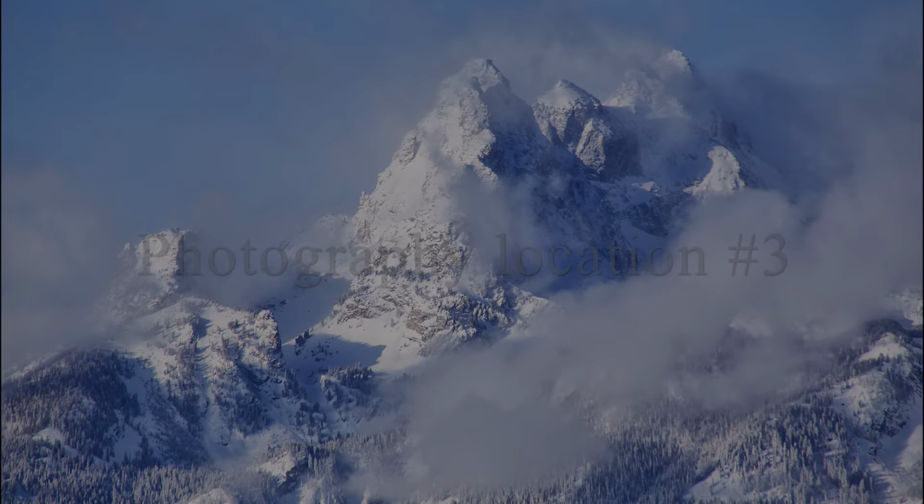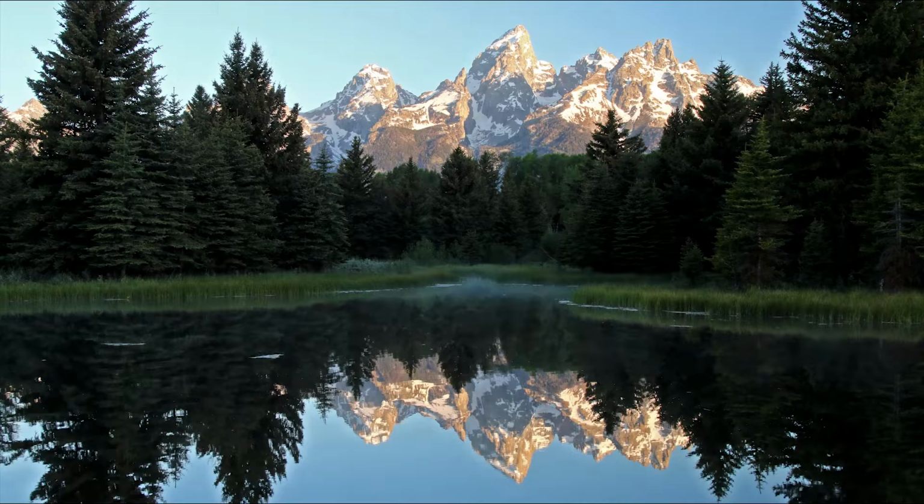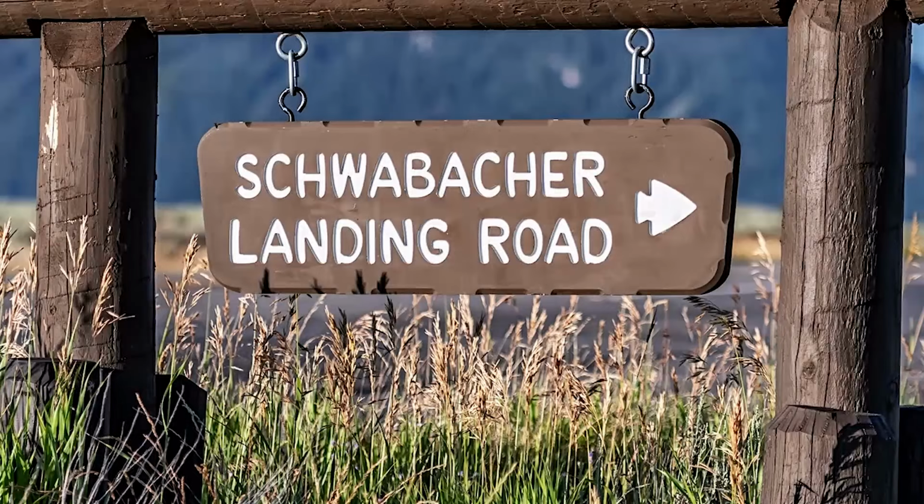Photography location number 3 is called Schwabacher's Landing Area. This is located off the main Outer Park Road, US 191, and it's 4 miles north of the Moose Junction. It is marked by a small national park sign that says Schwabacher Road.